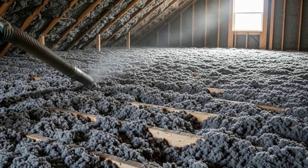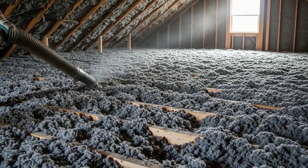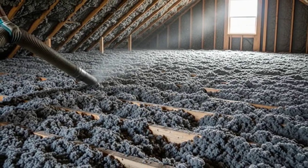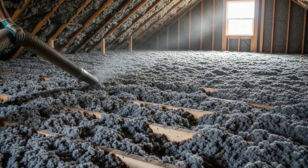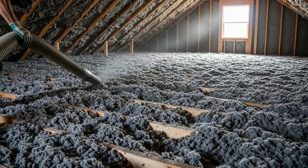Blown-in cellulose. Moderate sound dampening. Better than fiberglass, not as good as spray foam or mineral wool. Cost 80 cents to $1.50 per square foot. Decent budget option for attic spaces.